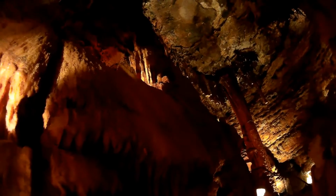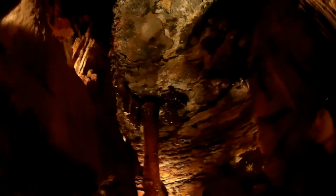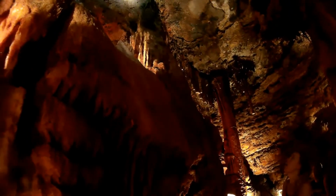So we're basically at the end of the cave now at this point. We've kind of made our way back up to the top part where we started, and we went right. And so he's just showing us some more of the formations and so forth.